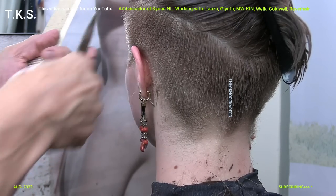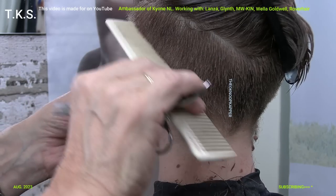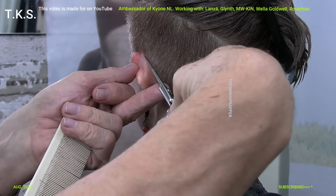Facial lines cleaning. Getting good small ears.